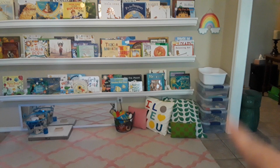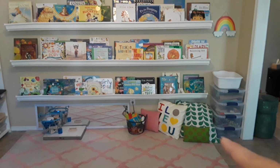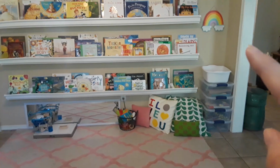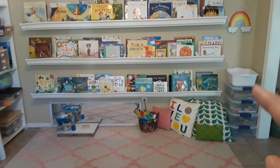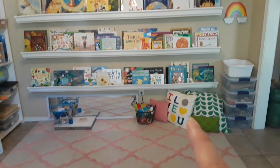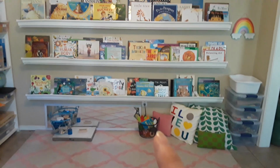Down here are some quiet time boxes that I just pick out one and give to my daughter when she is not going to nap. Right above that is a sensory bin box that I just dump some manipulatives in, and she has a little bin that she plays in. Some pillows, and this is a little basket of toys that my son can play with when he's in here with us.